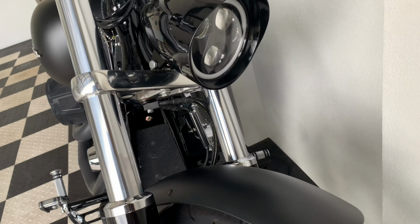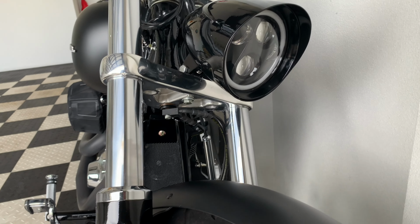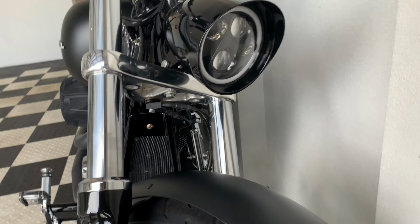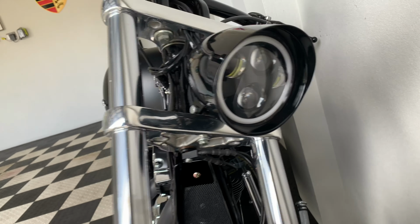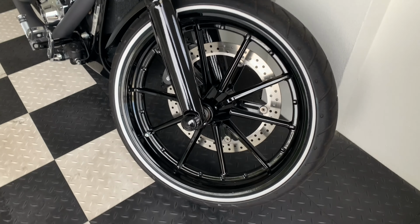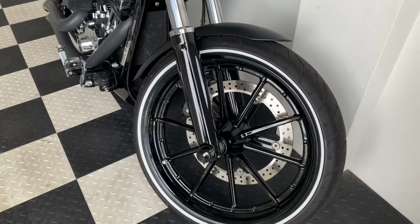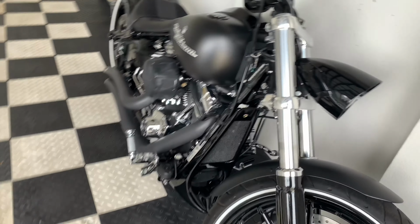Got the new headlight in it. It's an LED headlight. That's the bulb off a G-Wagon. That's right, I don't have the keys in my pocket. So that's a red halo inside the headlight that lights up. Did that one because no one's done it to a Breakout. And two, the halo matches my white walls. So that sort of flies.